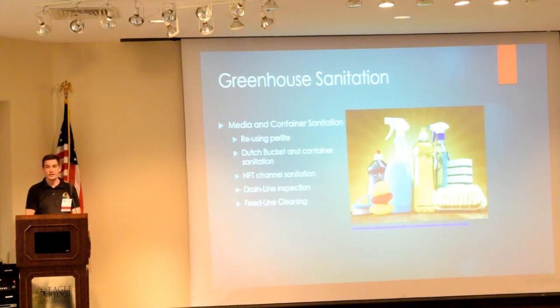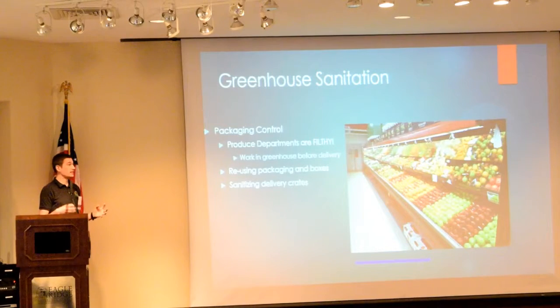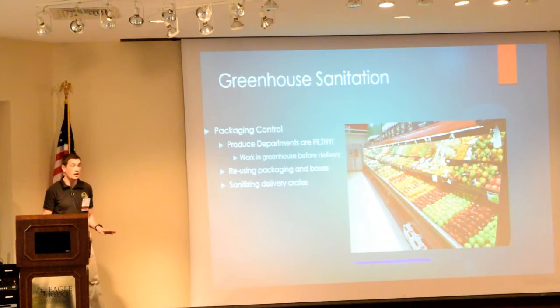And the same thing would apply to any of our feed lines. Oftentimes we can get roots getting into that feed line that will then decay and then spread disease through other plants. One of our next steps of packaging control, greenhouse sanitation that we often overlook is packaging.